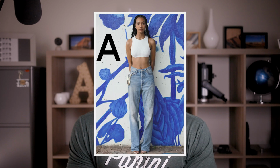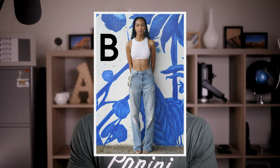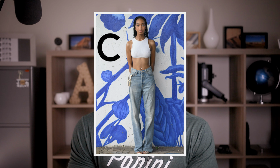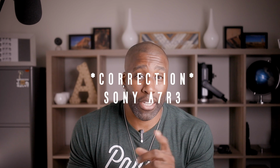So have fun, and let's see if people really can tell that it was a Nikon because of the color science, or it was a Canon because of the color science. Camera wise, the Sony was shot with the A7S III, the Nikon was shot with the Nikon Z8, and the Canon was shot with the EOS R.